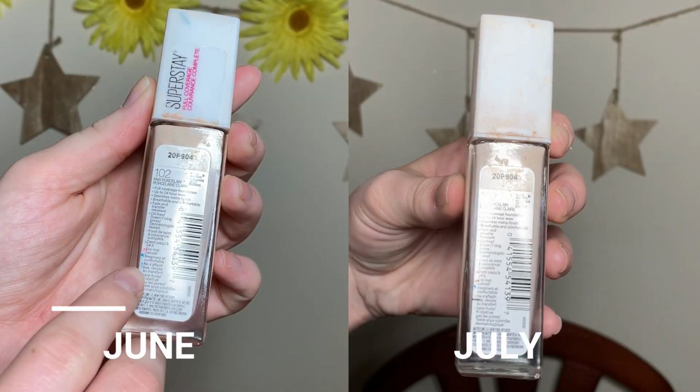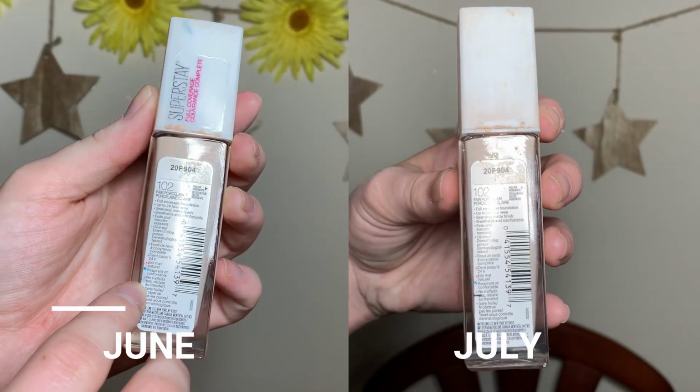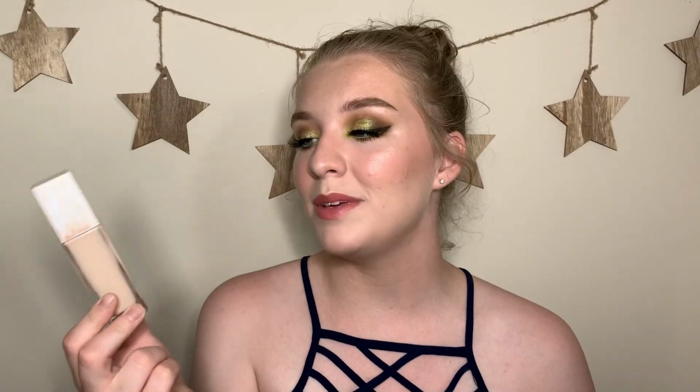I've been using this every single day as a mixer. I do a little drop of this, a little drop of my regular Maybelline Fit Me, and that's been my everyday foundation for the past, maybe month and a half. As soon as I ran out of that CoverGirl foundation that I love, I started doing this combo to get some more use out of this one.